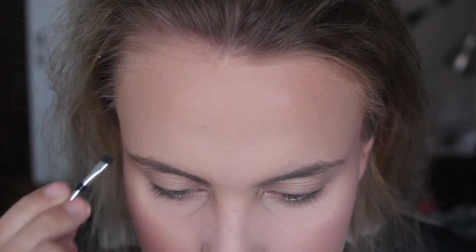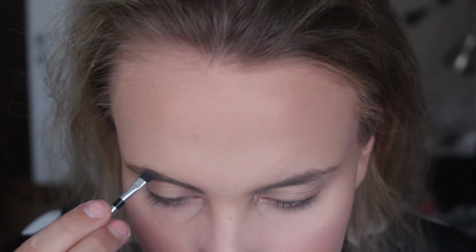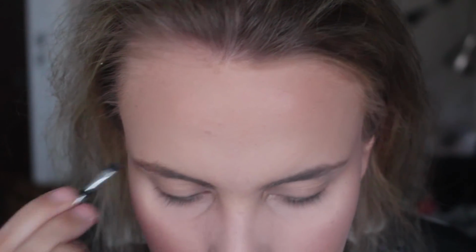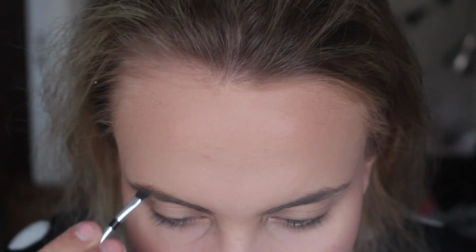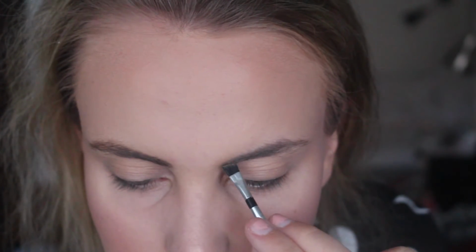I'm just using this powder trio by H&M. It's called the Eyeshadow Brows Smoky little palette, and I'm using the middle color because it's the one closest to my natural. Bit too brown. I need a more ash toned.